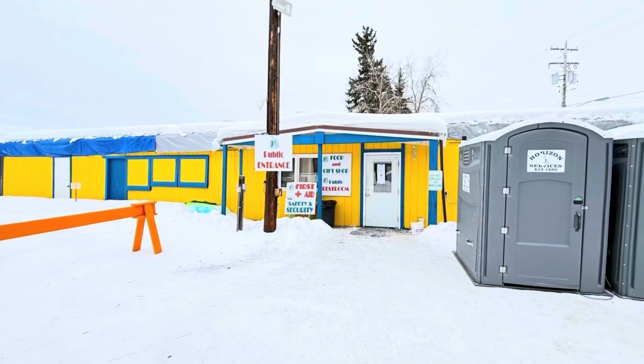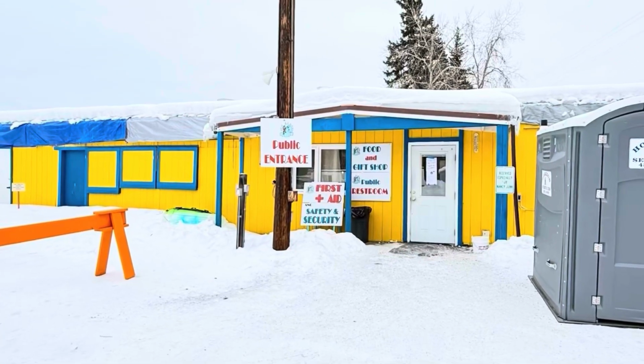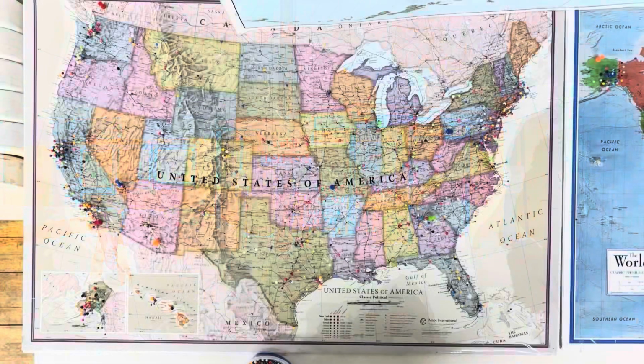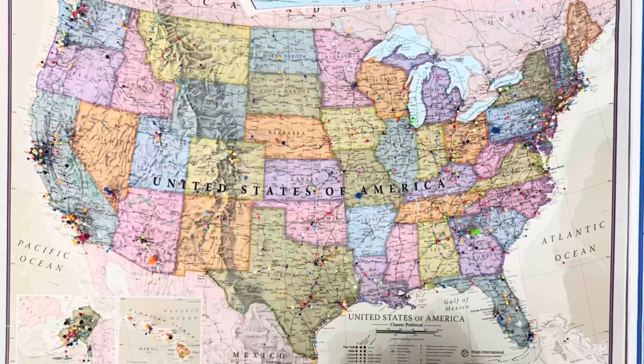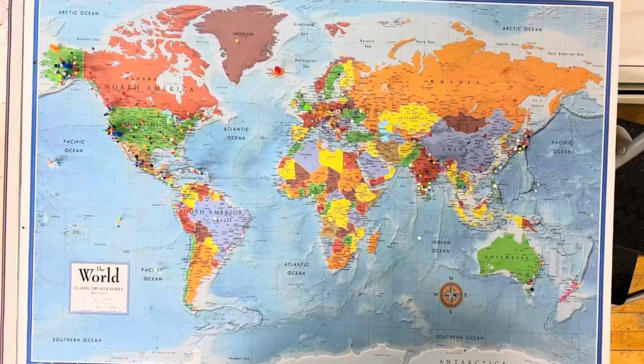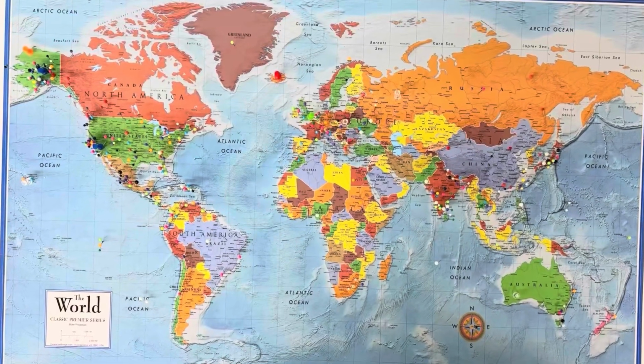Since our feet were frozen stiff, we went straight to the public warm-up building to rest. Inside were two maps where visitors could mark where they were from. Besides Americans, there were lots of visitors from Japan, India, and Europe. It's fun to look at them.